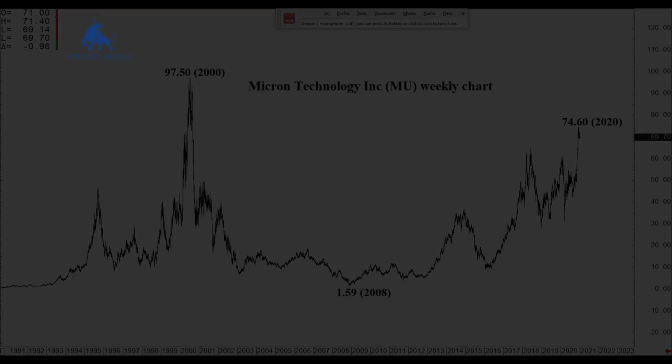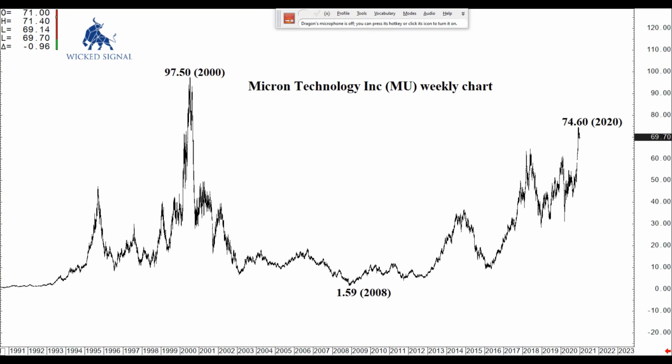So let's take a look at the extremes of Micron Technology. Oh, by the way, if you're not familiar with Micron, you probably are, but it is an American producer of computer memory and computer data storage, including random access memory, flash memory, USB flash drives, etc. They're headquartered in Boise, Idaho, and that's really all I'm going to say about them.